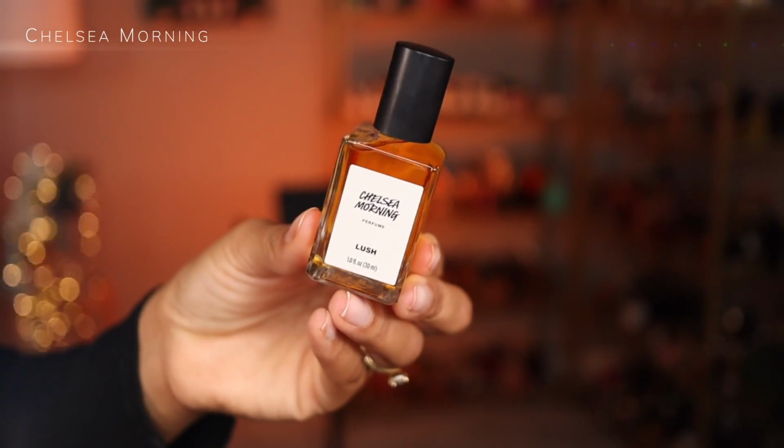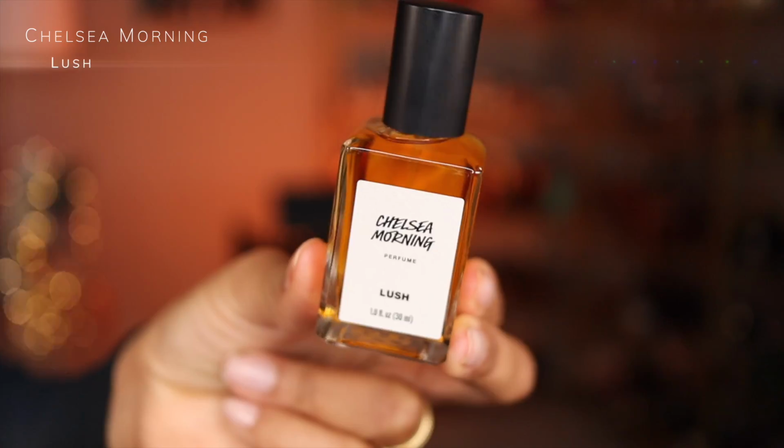Okay, now we're getting into the gourmand category, and this fragrance in particular I recently purchased during the holiday season, but I haven't worn it yet. So I'm like, let me just pull it out and wear it. I picked up Chelsea Morning from Lush, and this is a warm, biscuity, sweet, caramelized gourmand fragrance, and it's so good, and I feel like more people need to talk about this.